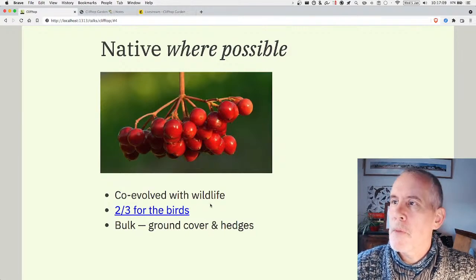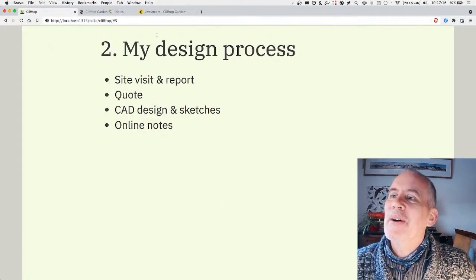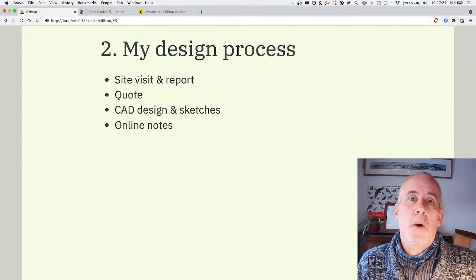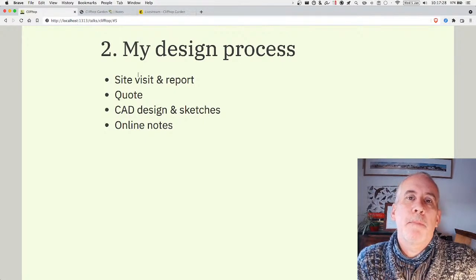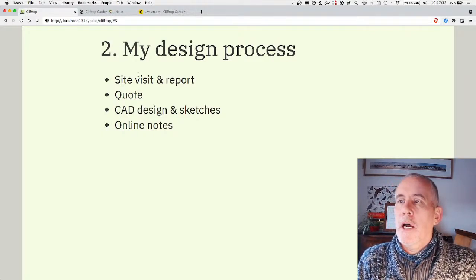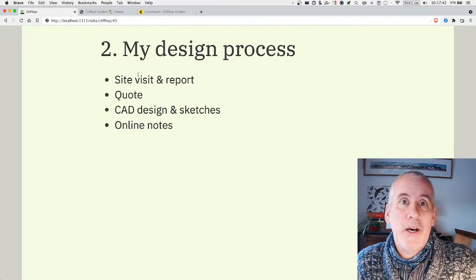Okay, let's talk very quickly now about my design process. First of all, I do a site visit, and I will come along, look at the site and write up a report. I'll charge for doing this and making basic suggestions about what you can do with the garden. The second part is, if the client's happy, then I'll go along. You don't have to have a report, but if you do, we'll write one up, and then you can take it to the next stage, which is me making a quote for the garden.